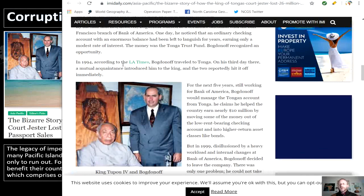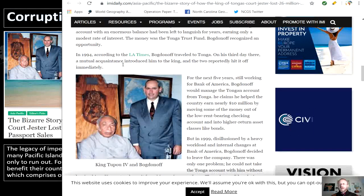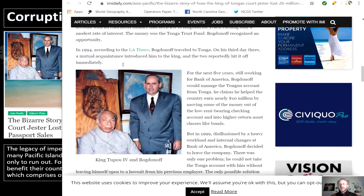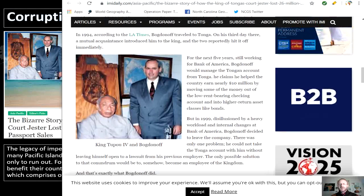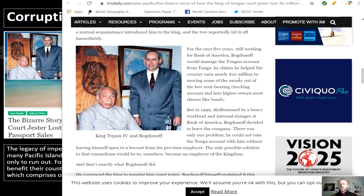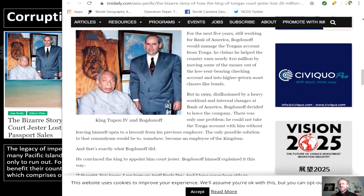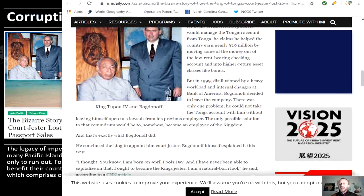One day he noticed that an ordinary checking account with an enormous balance had been left to languish for years, earning only a modest rate of interest. The money was the Tonga Trust Fund. Bogdanoff recognized an opportunity. In 1994, according to the LA Times, Bogdanoff traveled to Tonga. On his third day there, a mutual acquaintance introduced him to the king, and the two reportedly hit it off immediately. For the next 5 years, still working for Bank of America, Bogdanoff would manage the Tongan account from Tonga.